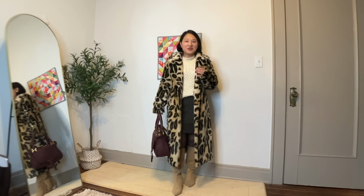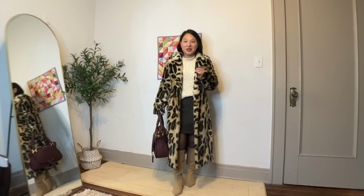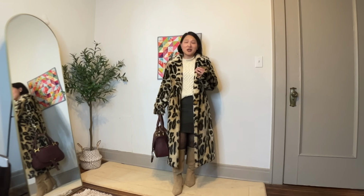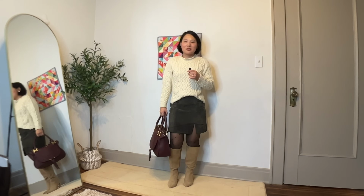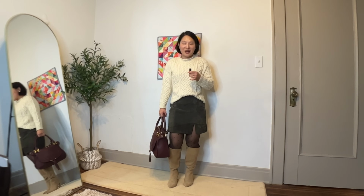Now, I do think this is a fabulous look. I don't think that it's really a fall look for me. It's more of a winter look, and that is simply because this coat is 5,000 degrees, and I'm pretty much sweating in this right now. In fact, give me a second. I think I need to take this off. Okay, that's a lot better, and hopefully I can get through the rest of this without passing out.